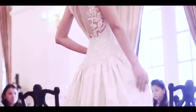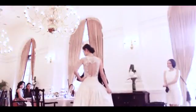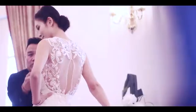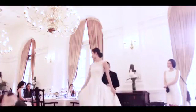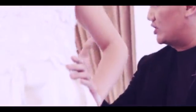But not only the back. I actually really love, if you don't mind, the side. Look at how beautiful the shape of the side is. Look at the curve that goes all the way down and all that lace. So now when I talk about 3D imaging for a dress, this is exactly what I mean. At every angle that she turns, the dress looks beautiful, the bride looks beautiful.